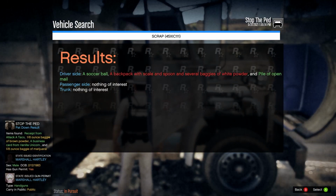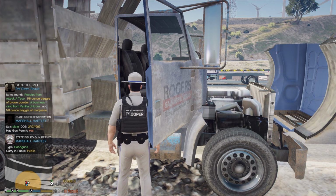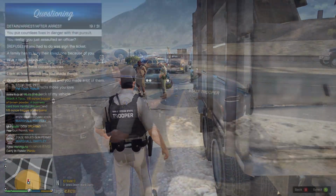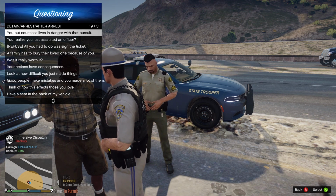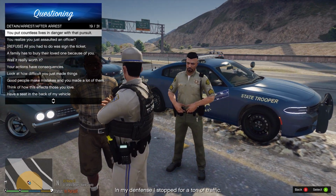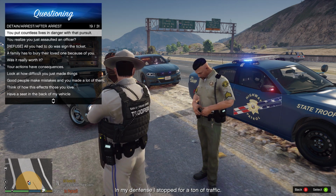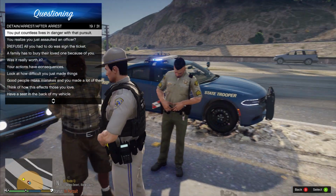Alright, so he has some brown powder on him, and then there's a backpack with several baggies of white powder. So this guy looks like he was set up to traffic, possibly distribute. Dispatch, be advised, we have one in custody. My guy, you put so many lives in danger, both with the pursuit and then the stunt that you pulled back there at our traffic stop. My defense, I stopped for a ton of traffic.